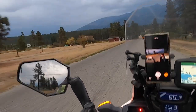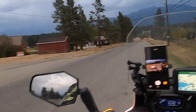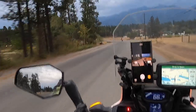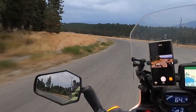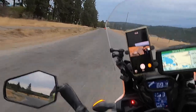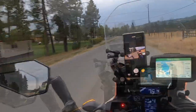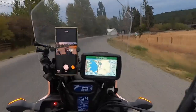So we're gonna try to find a campsite here at Wasa Lake in British Columbia. We pulled quite a bit today. We did 350 kilometers and most of that was off-road. Maybe 60 was on the road and the rest was off-road. The boys are getting tired actually, so it's time to crack the rum and enjoy the rest of the evening, and tomorrow start another day.